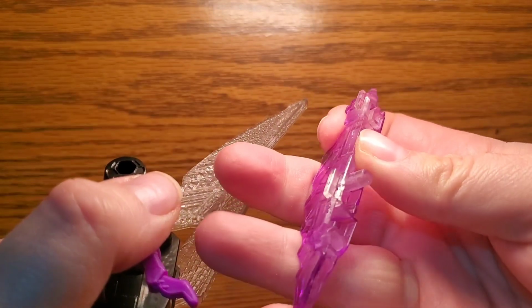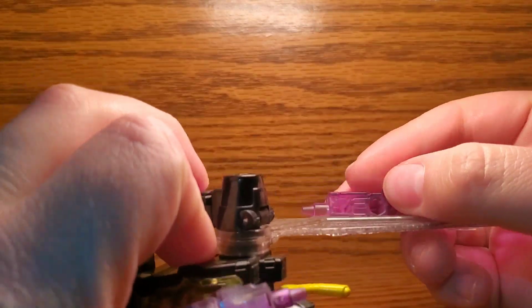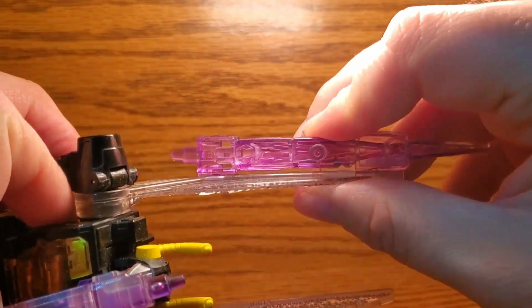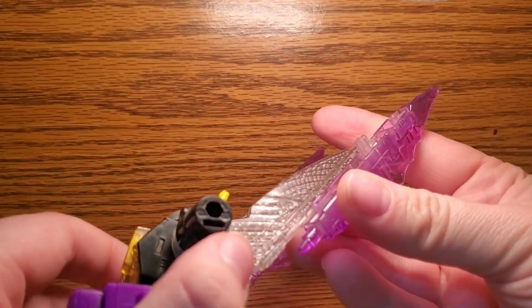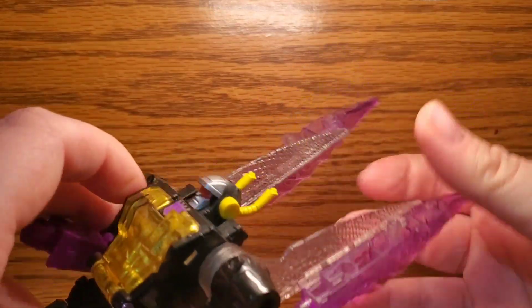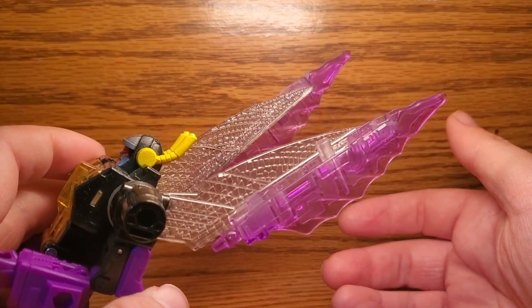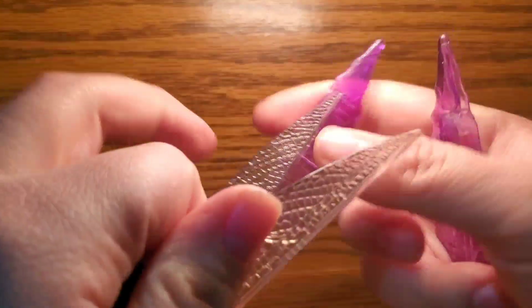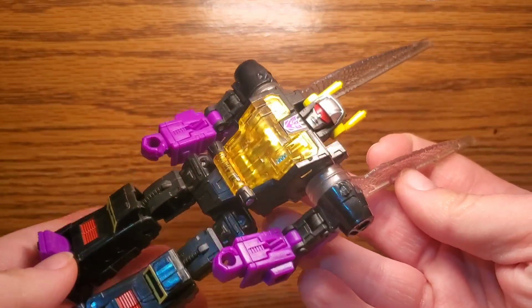As you can see, there are little squares on the sides of the wings, which can attach, and I have this one on the wrong side, right into there, and then the same thing on the other side. This is more for the alt mode, but it is supposed to be stored there. Personally, I despise these things. In fact, I usually just leave them to the side. I don't even attach them to the figure.